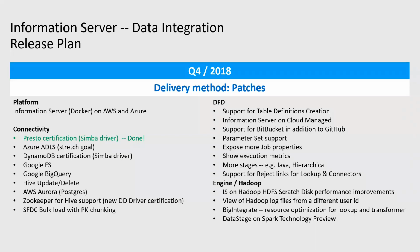We finished already the Presto side. So Presto is a method of sort of push down on Hadoop. Think of it almost not as push down, it's probably more federating SQL on Hadoop, by having a single relational query that you define in Presto that can then target a number of data sources at the back end. Other data sources that we are building connectors for or certifying are for Azure Data Lake, Google File System, BigQuery, and so on. So you see here quite a lot.